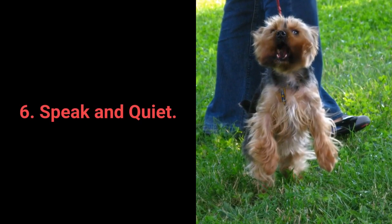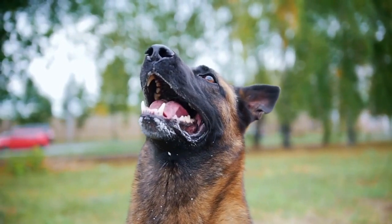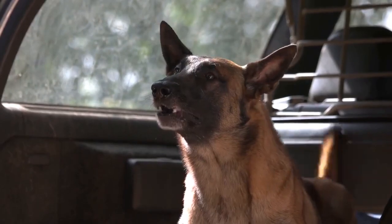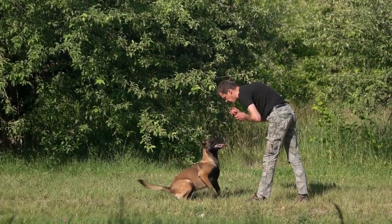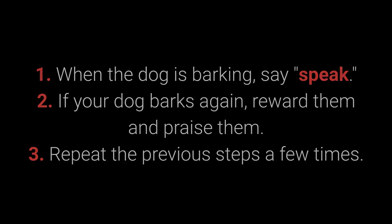Command number 6. Speak and quiet. These commands are very desirable for dog breeds prone to barking. When you have a dog who barks often, it's remarkably easy to teach them the speak command. How to teach your dog the speak command? 1. When the dog is barking, say speak. 2. If your dog barks again, reward them and praise them. And 3. Repeat the previous steps a few times.